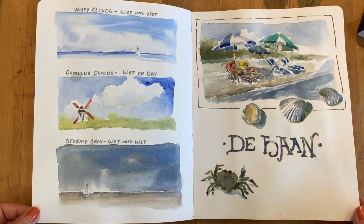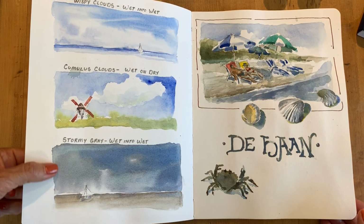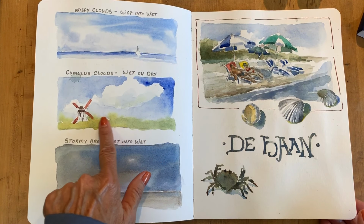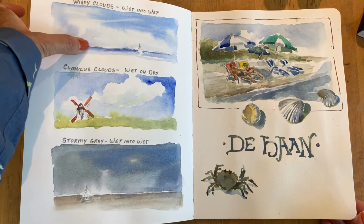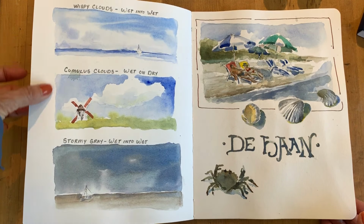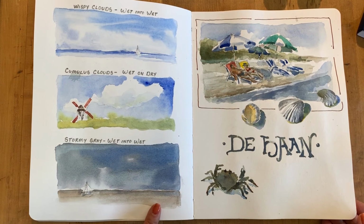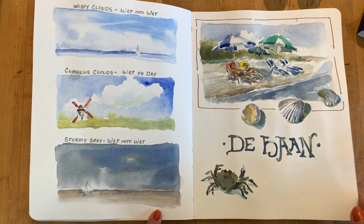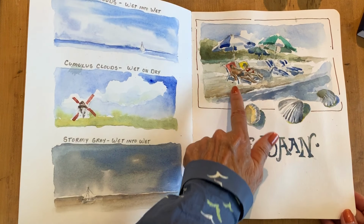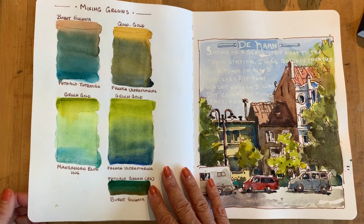Back to Haan. That day we practiced skies, how to create a different feeling. This was like the day at the windmill. This was very much the ocean, how the white was down near the horizon and wispy. And then what it would look like with a storm, an impending storm coming in. The little crab, the seashells. It was plenty hot by this point, so the tourists were out everywhere, so added a few of them.